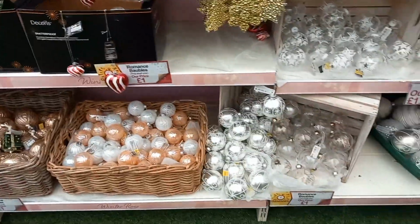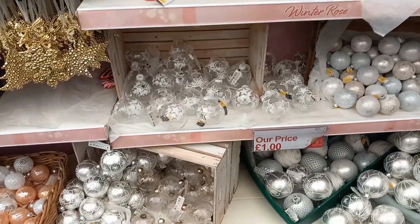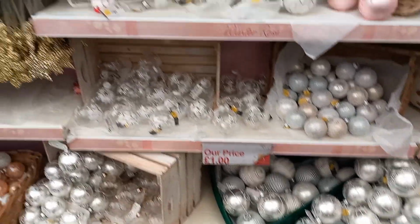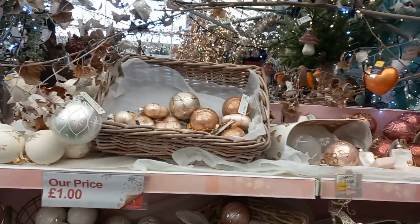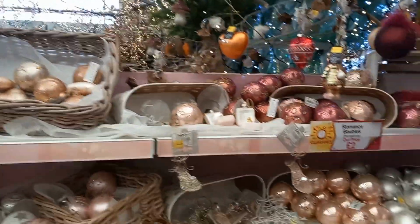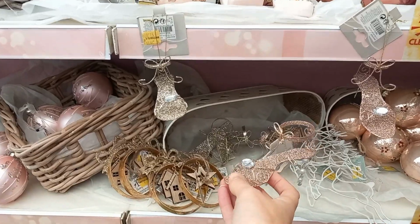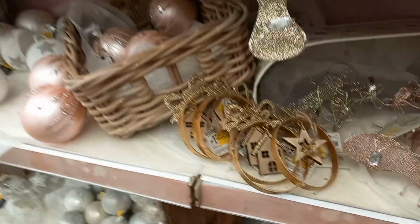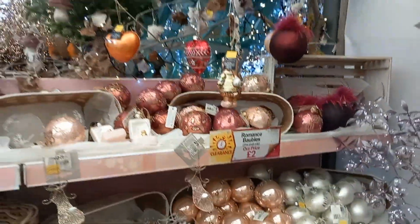As you can see, all different styles, and the way they just let the baubles fall out of the crate, when you're decorating your Christmas tree, just making it feel very appealing and very beautiful. Lots of pinks, and as you can see here, they had a shoe with a diamond in. They had that in pink or in the gold, so you could choose. And they also had house and star decorations as well.